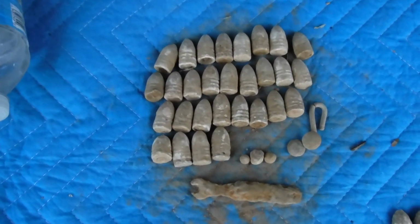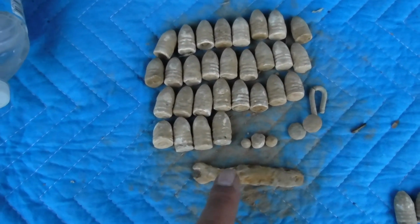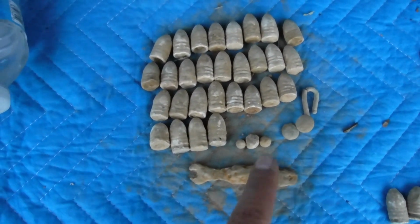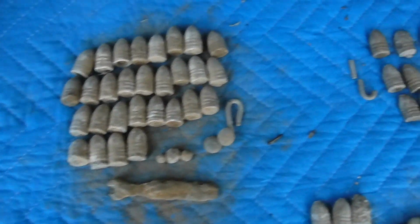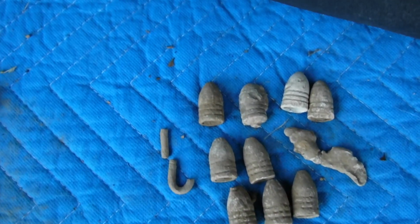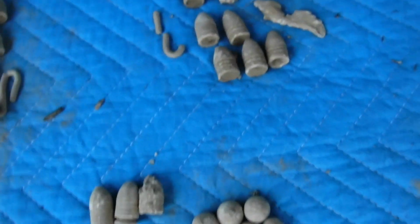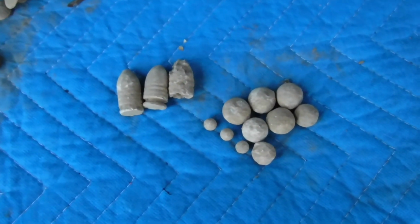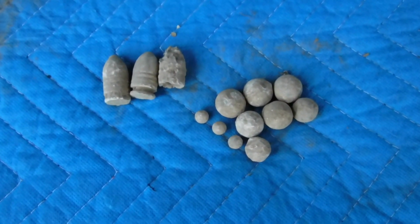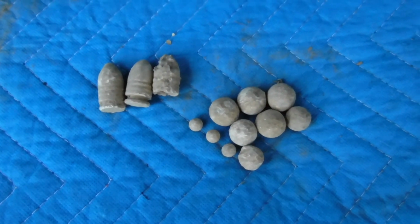Here's Keith's. Lots of drop bullets. Got a musket tool here and some hooks, eagle button. Then here's my stash for the day, and a couple little goodies there, some pulls, some drops, cleaners. Here's Lana's stack, lots of round balls. She was on our left flank and found lots of round balls.